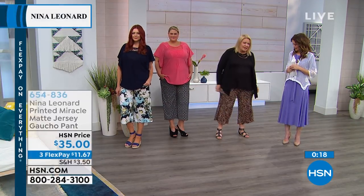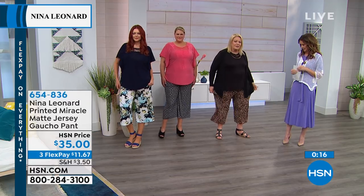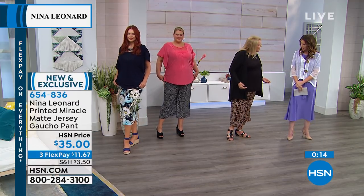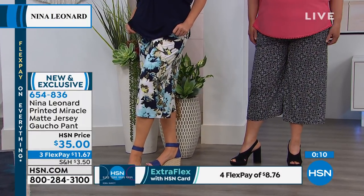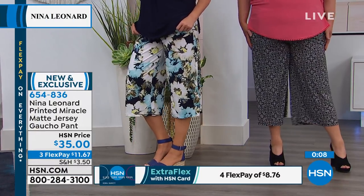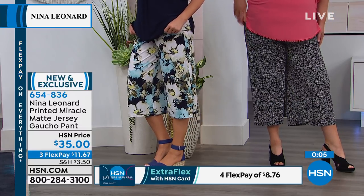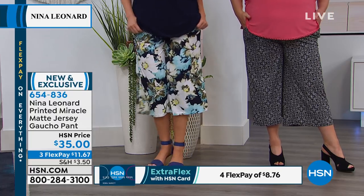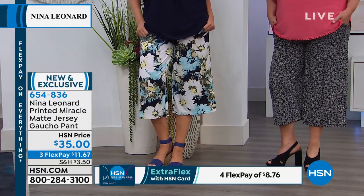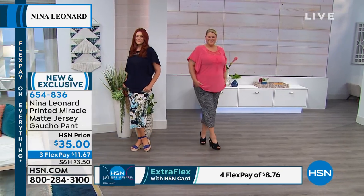And the Miracle Matte jersey has all this stretch and return. Oh my goodness. So what's really fantastic is that it's not going to be wrinkled after I sit in my office chair for a day. I can stand up and go out and I look fresh as a daisy. And of course, it has that beautiful flow. That's what we love about a skirt, the feel of it on our legs. Exactly, the movement, and the convenience of a trouser and the flowiness of a skirt. It's so beautiful. It's a very, very convenient way to dress. All right, $11.67 on Flex to get it home.